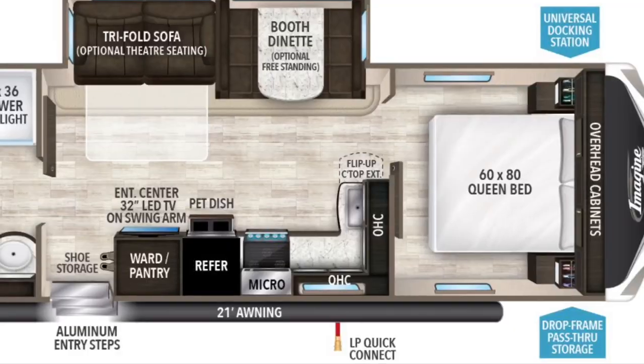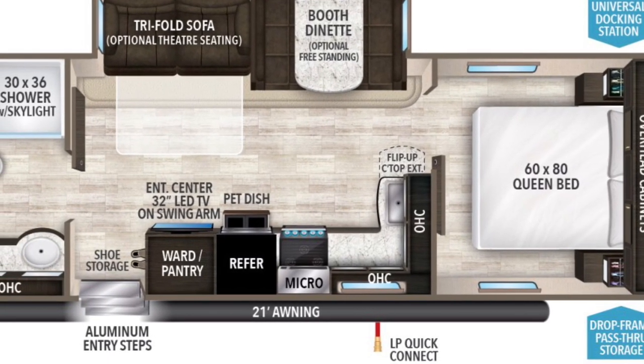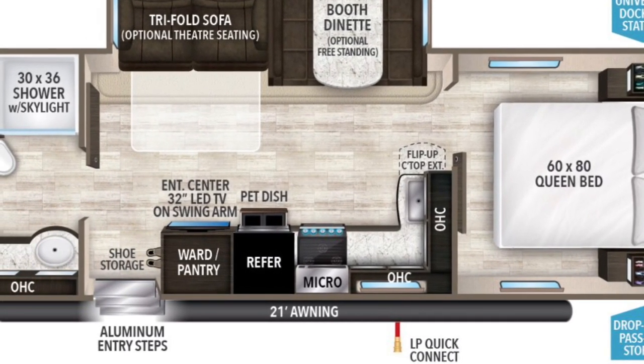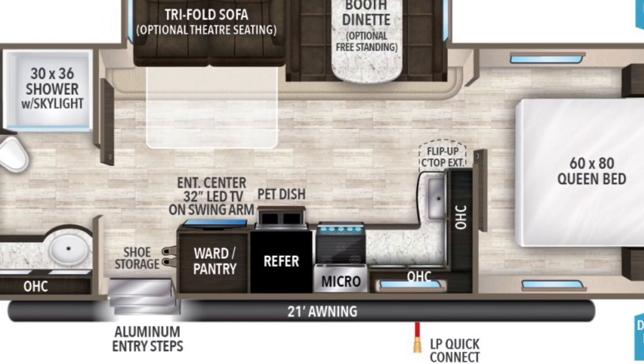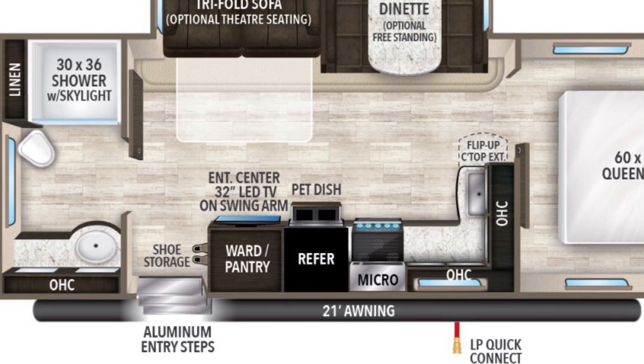Just want to touch quickly, I'm still learning a lot about RVs, but I'm pretty sure the designation 2600 means that I have 26 feet of living space. The actual length of my unit is just over 29 feet. And then RB stands for rear bathroom. Someone told me it also stands for rear bedroom, which I've seen on other units. I'm not really sure, but this Imagine Travel Trailer 2600 RB does have a rear bath in it.